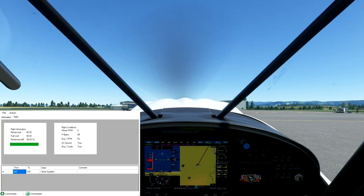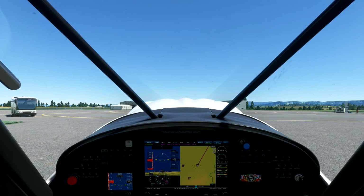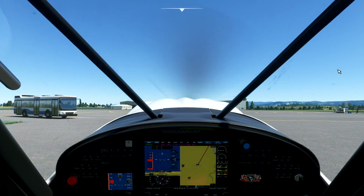Let's get the client up. Really short flights both ways, about 12 minutes of log time. We'll hit the parking brake, and there it goes. Our boat supplies are delivered. And that is going to be it for us for the day.